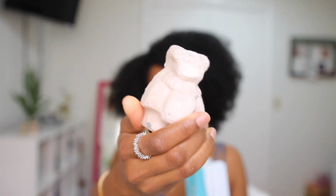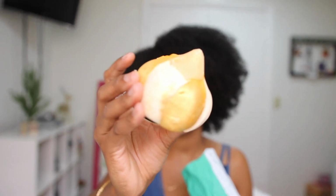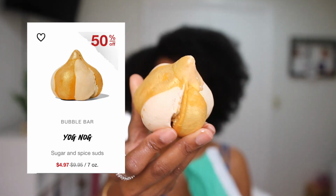I got 2 of them. It's not my favorite scent. It kind of smells like, I don't even know what it smells like, to be quite honest. I have no idea what this one is. No idea. So I have to go back and figure it out.